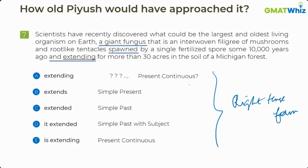Scientists have recently discovered what could be the largest and oldest living organism on Earth. Okay, a giant fungus that is an interwoven filigree of mushrooms and root-like tentacles. So it's talking about something which is true in present, spawned by a single fertilized spore some 10,000 years ago. So this spawned by thing has happened in the past. Obviously, it is already fertilized, so it should be in the past, and extending for more than 30 acres in the soil of a Michigan forest.